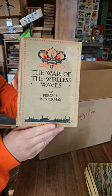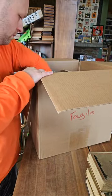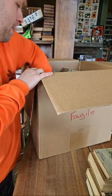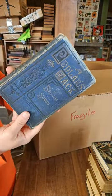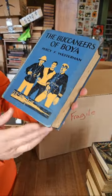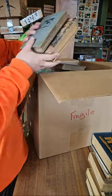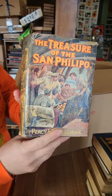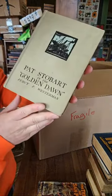The War of the Wireless Waves. Working Their Passage. The Haunted Harbor. Peddler's Pack. Oh, that one's not Westerman. Let's save those for here in a second. The Buccaneers of Boya. Oh, that's not a Westerman. That's a Westerman. The Treasure of San Filippo. And Pat Stobert in the Golden Dawn.